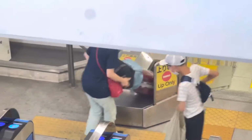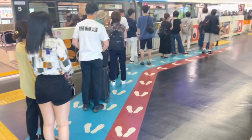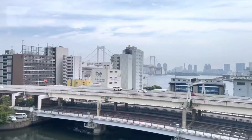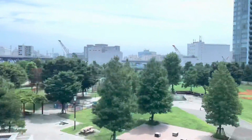I noticed this conveyor belt to help with suitcases going up the steps. The Japanese think of everything. It's just crazy. I got on the train and noticed everybody in the queue perfectly aligned and very good visual controls. And I took this video en route to the airport because I thought, look how beautiful this city is.